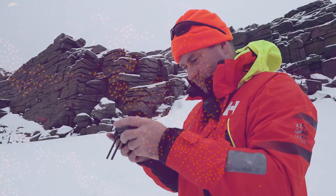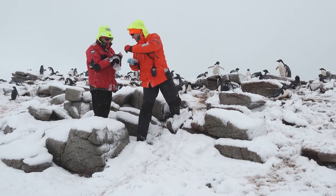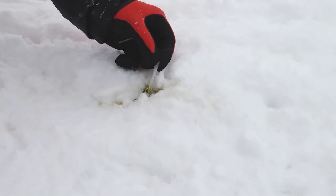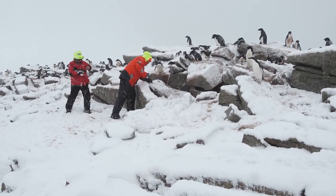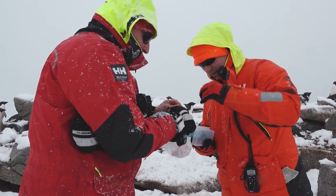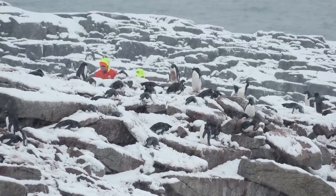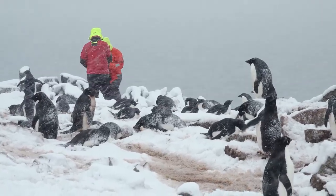I'm actually using the drone to double check the extent of the colony. And then finally, the most important, we pick up a lot of poo. One of the things we are trying to understand is whether there are particular levels of stress associated with being in different parts of the range. Poo is a very natural sample that tells us your stress, your diet, and also what diseases you might have.